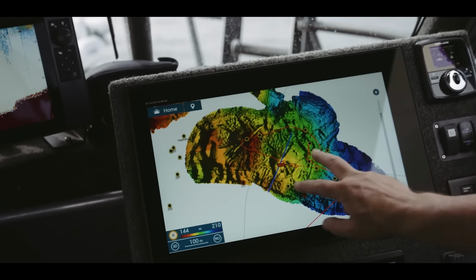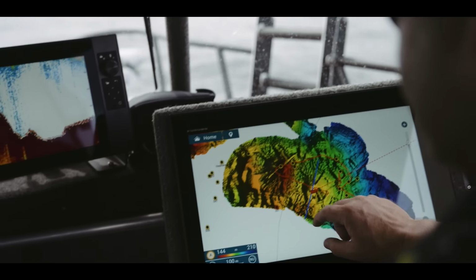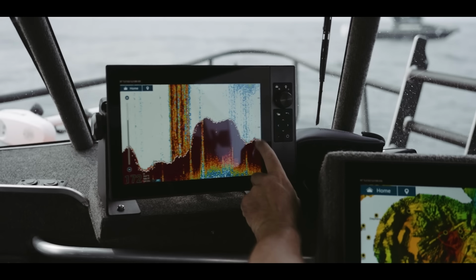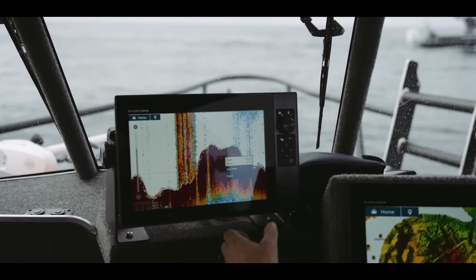Once you see a school of fish out to the side of the boat, you can touch a screen, go to it, and it shows up on your chart plotter out to the side. So yeah, the fish just don't stand a chance these days when you've got good electronics on board.